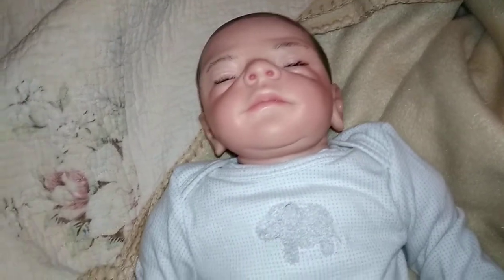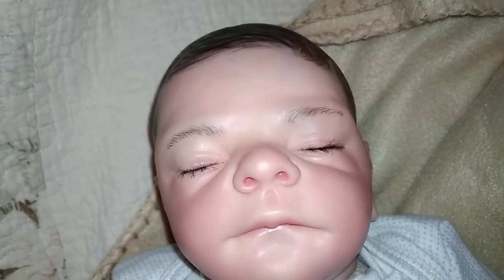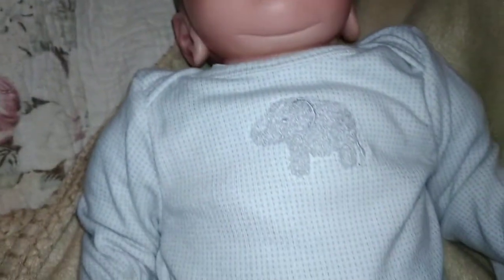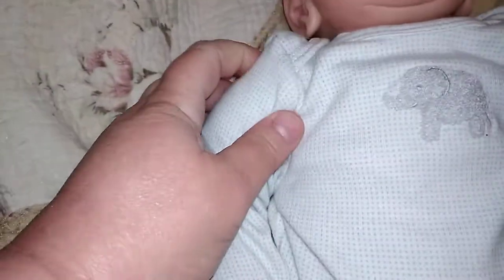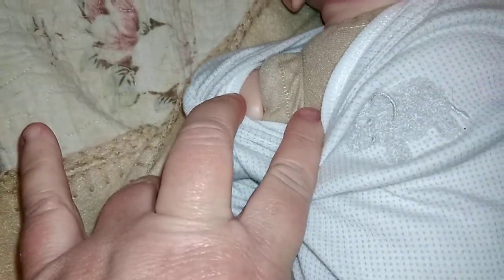This is going to be my giveaway doll. This is the Tina Kiwi Freya, and she's got painted hair. She has full... Does she have... I don't know what you would call that. I guess that's not full arms. And she's got full legs.